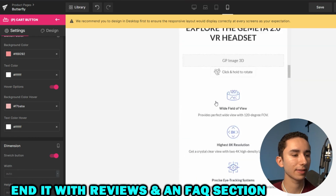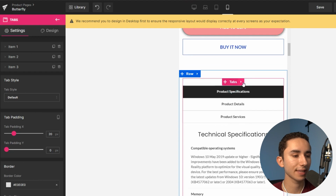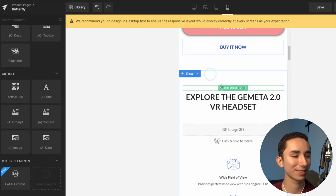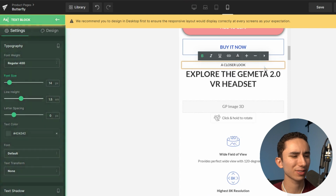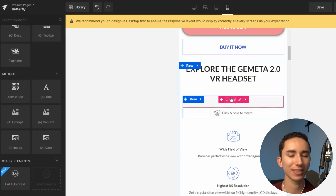So if I was to implement that, let's actually get into what we would do right here. Personally, I would get rid of these tabs because I wouldn't be really using them at all. So we get rid of those and then drag all of this up. Too much empty space. Get right here. Now for this, a closer look, I don't really need it. I'm just gonna go straight to headline, then have an image.